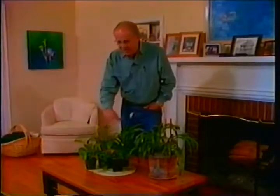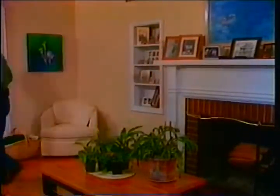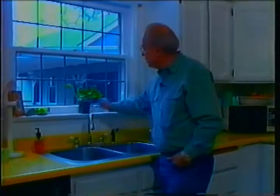Now, that gives you an idea of how to use plants in the home. Let's go into the kitchen. I want to discuss a couple other things with you. This is not a good place to put a plant. It's a west-facing window, and west and south is full bright hot sun, and it would tend to burn the plant, regardless of what kind of plant you use. This happens to be the pothos, the golden pothos, one that we often call the philodendron, and as you know, it's a good plant for purifying the air.